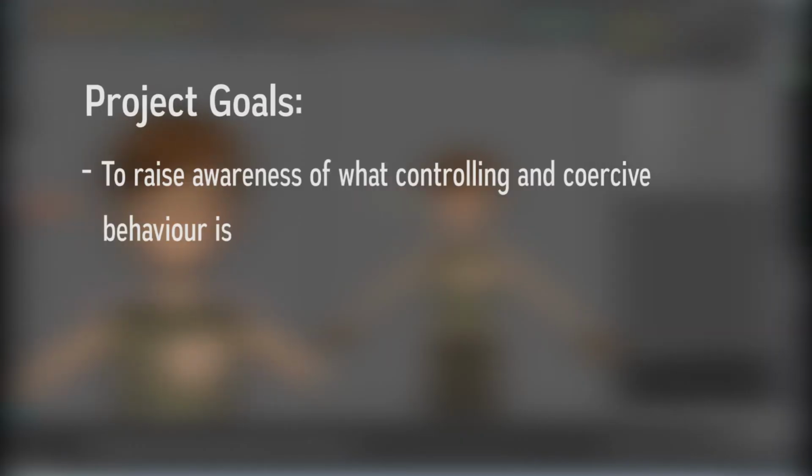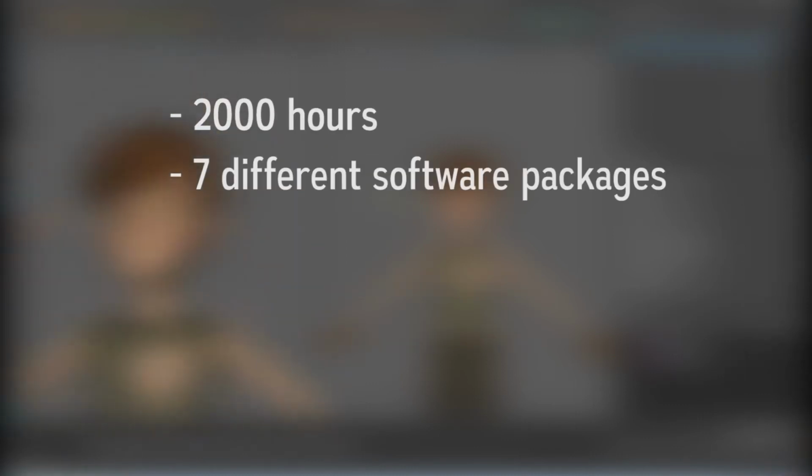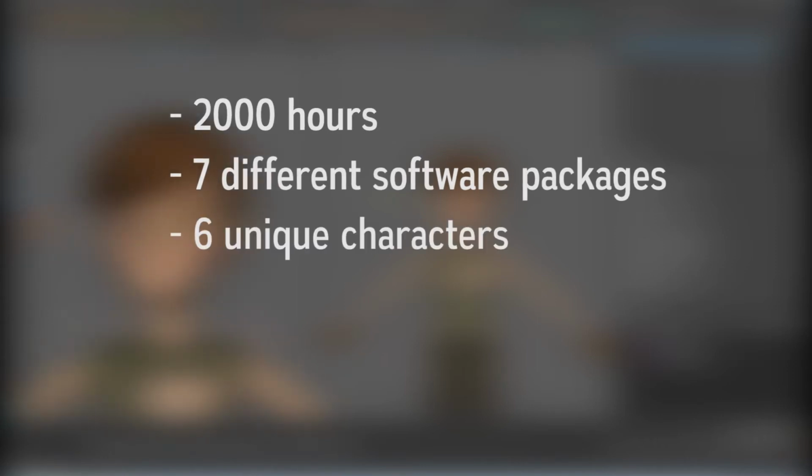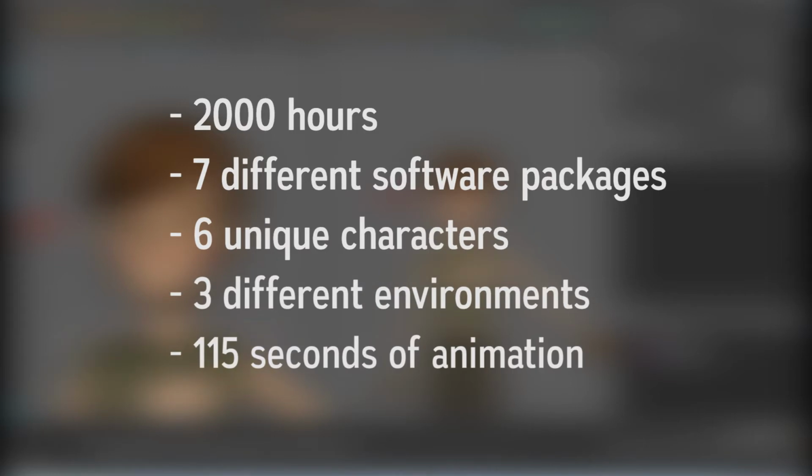Our goals for the project were to make people aware of what coercive and controlling behaviour is through examples, and to encourage people to talk about it and take action in regards to abusive behaviour. We spent about 2,000 hours on production using 7 different software packages to create 6 unique characters and 3 different environments for around 115 seconds of animation.